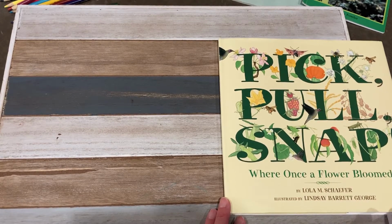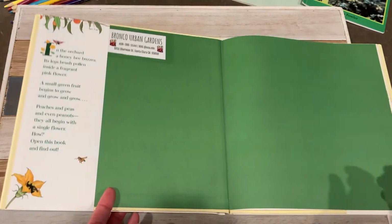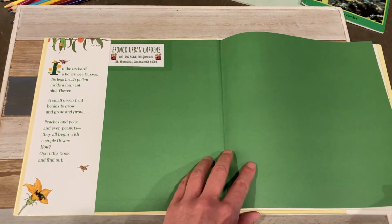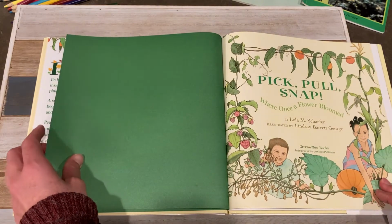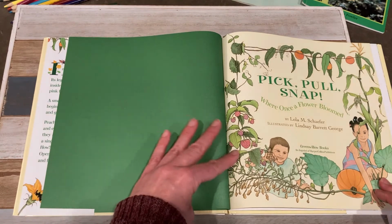Pick, pull, snap, where once a flower bloomed, by Lola M. Schaefer, illustrated by Lindsay Barrett George. Pick, pull, snap, where once a flower bloomed.